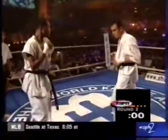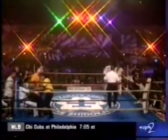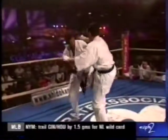Final seconds of round number 2. A good one for both fighters. Jerry Morris getting worked on in his corner. Not too much damage done in that second round. Here's Farsi being tied up by Morris, who then throws him down to try and tell him, don't try that sweep kick on me to the body.